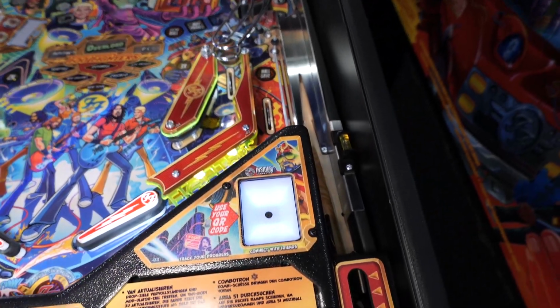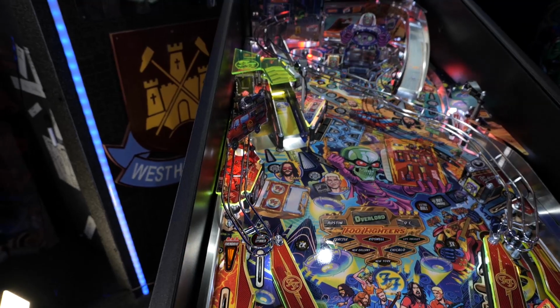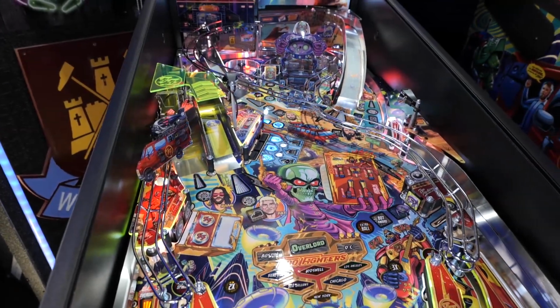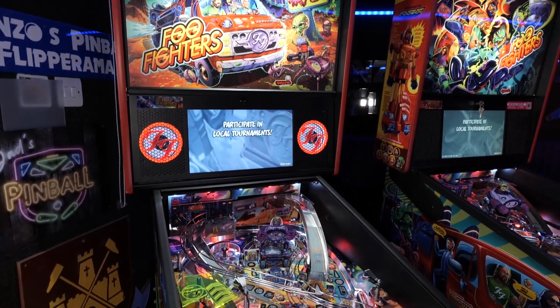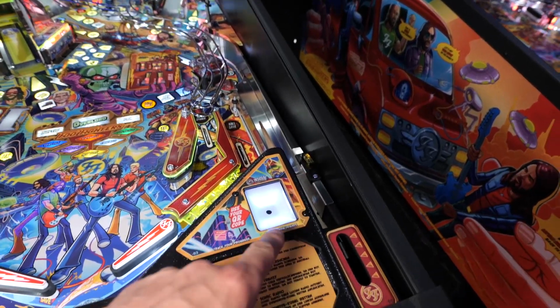There's some really innovative skill shots on this game, which I really enjoy. I just think it's a very, very good game, and it's a game that's grown on me. I think initially I found it quite hard. I definitely did. I found it quite difficult, this game, but it has undoubtedly grown on me. I'll just very quickly say, it's obviously got your Stern Insider connected on it.